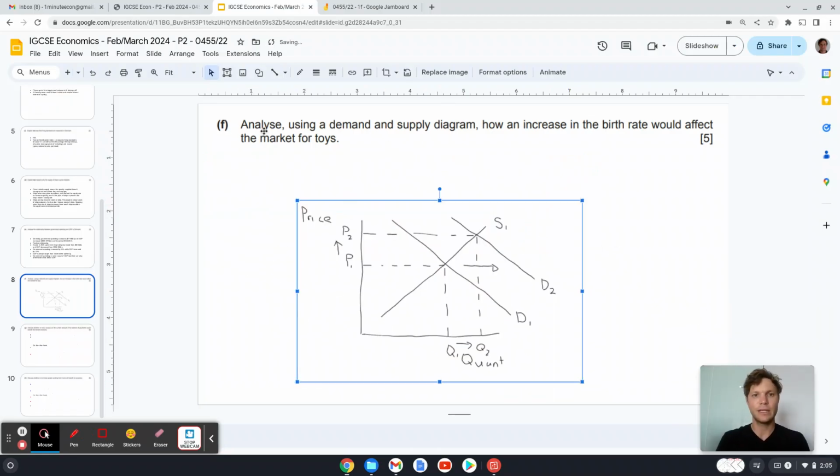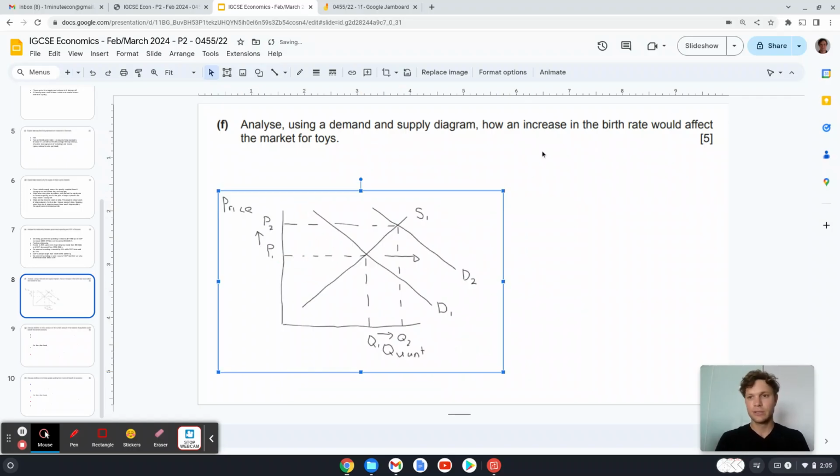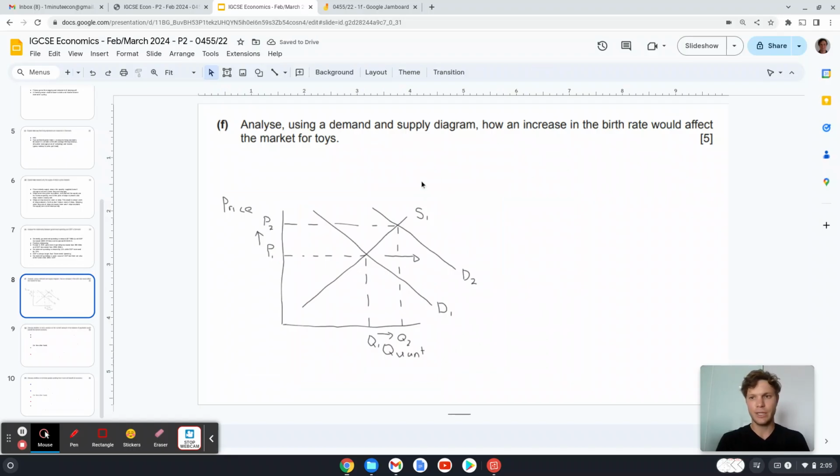Okay, so analyze using a demand and supply diagram how an increase in the birth rate would affect the market for toys. So it's 5 marks. So I'm probably going to get 3 for my supply demand diagram. So I'm going to get 1 for correctly labeling the axes, 1 for correctly labeling the original supply and demand curve, and making sure they're sloping in the correct directions, and then another 1 for showing a correct increase in demand and what happens to market price and market equilibrium price and market equilibrium quantity.